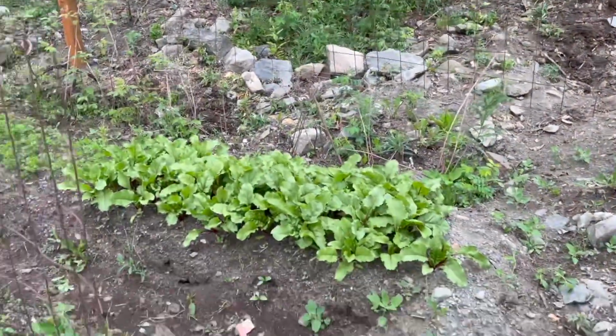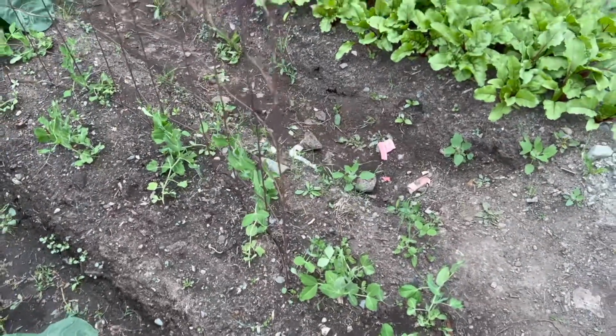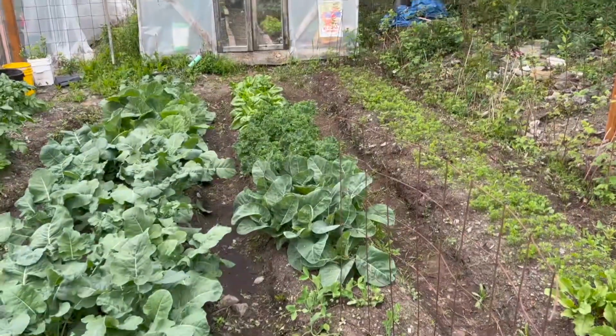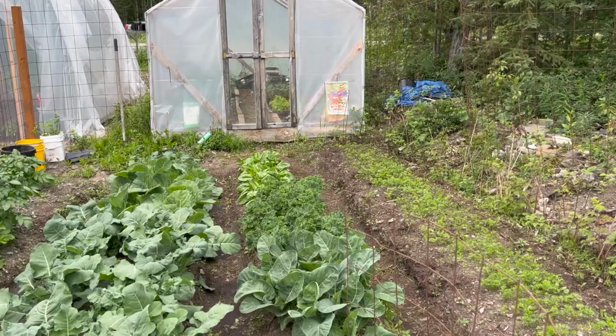It may have been a little bit hot. They kind of like cool weather, so it may have been a little hot for them. But they're not quite taking off like I've had them take off before in the past. Our beans should be doing good. We should get a lot of beans this year.